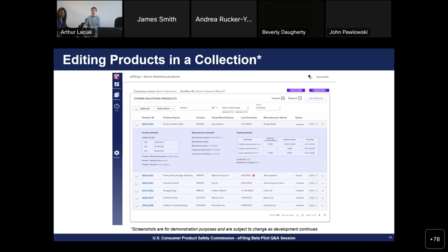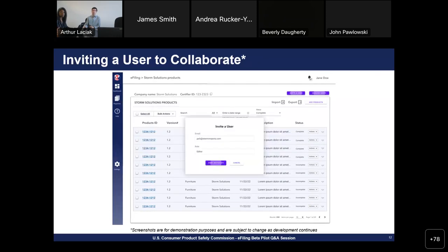And if I'm working on this product collection, if you wanted to add a user to be able to upload data, such as maybe this user could be a broker, in the upper right, you see another purple button that says invite a user. And then you'll get this pop up where you have the email. And then you can select the role, in this case, an editor, but you could also have roles that limit it to just a read role or just providing the data but not being able to edit.